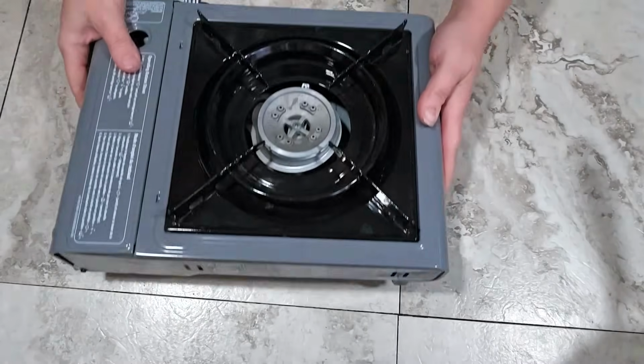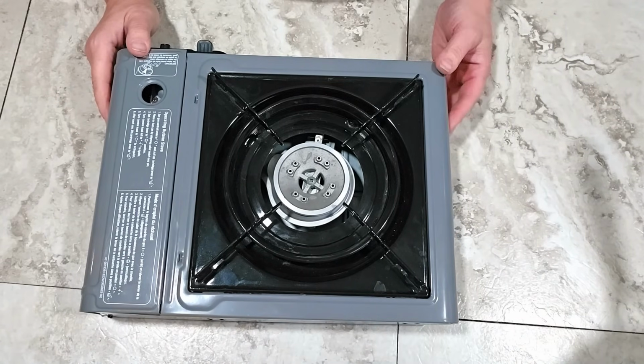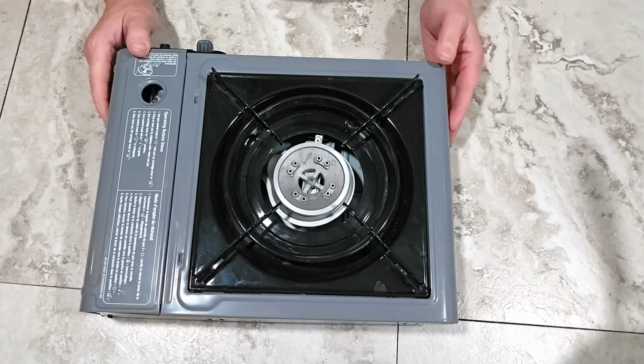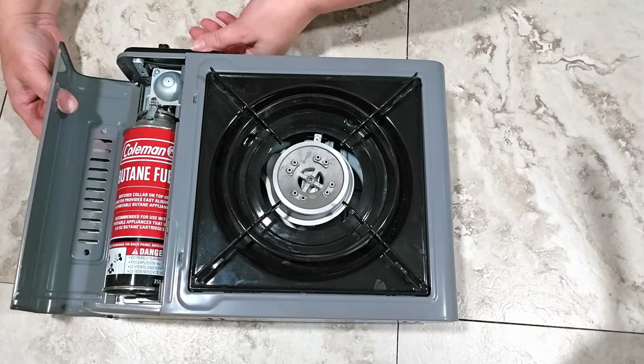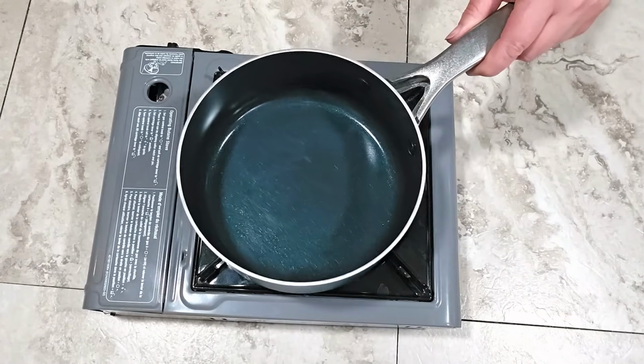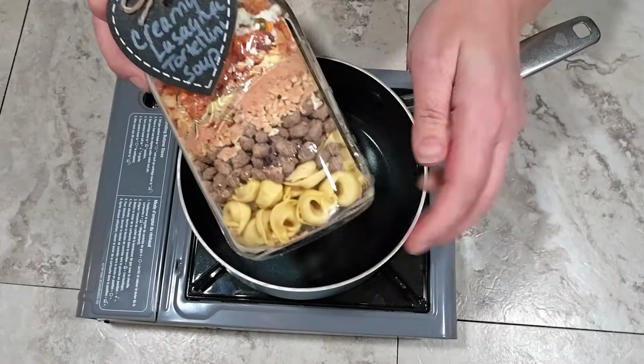To cook this meal up tonight, I am going to use my butane burner just to show you how we would cook a meal like this indoors in an emergency situation. This burner does run on butane fuel. I'm just going to lock that in. Go ahead and get my soup pot. Now I'm going to go ahead and open this up and get it into the pot.